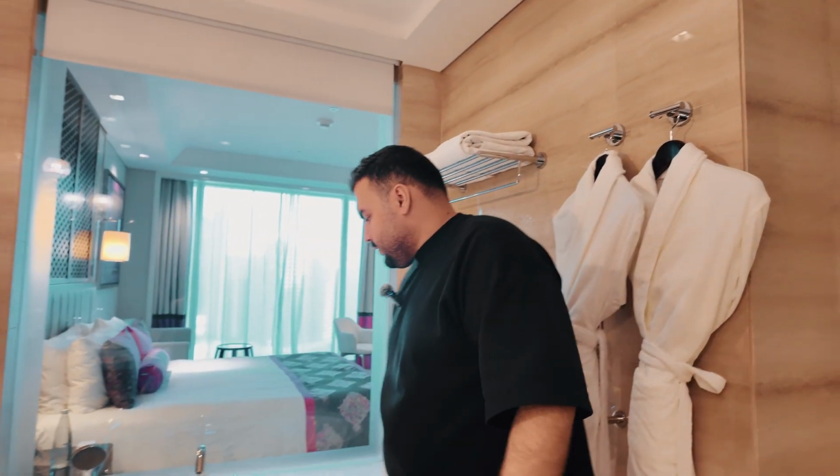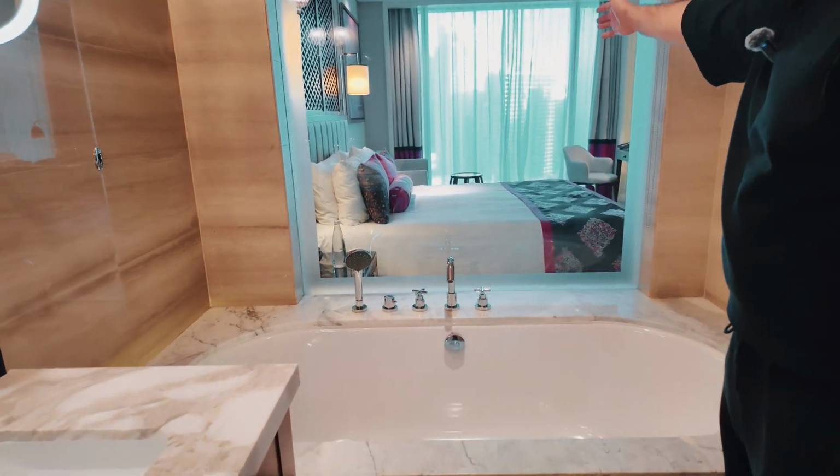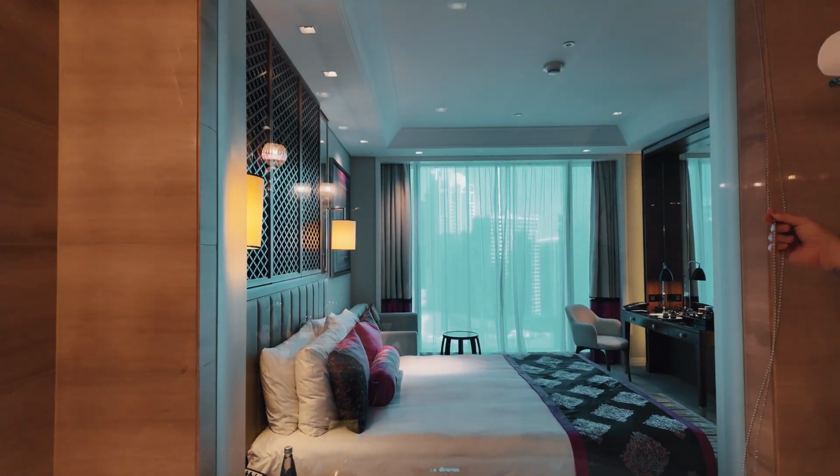On my right side you see our beautiful bathtub. It's a huge bathtub that you can look at the bed and the room from. Also you can close the curtain here for some privacy.